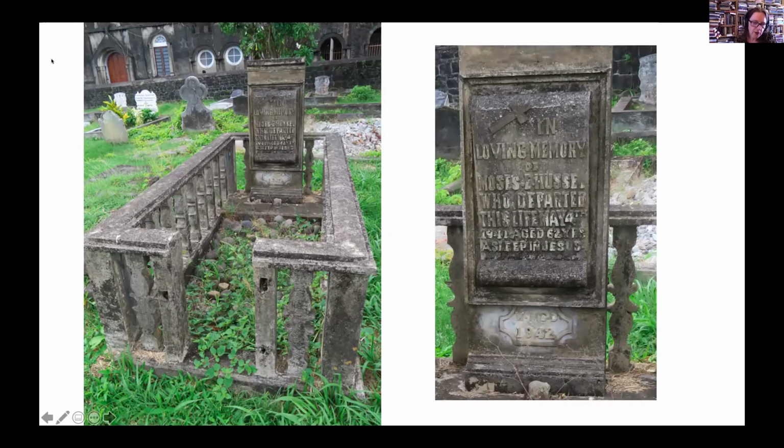This grave echoes the metal railing designs, but is more recent and cast in concrete. This is the grave to Moses II Huss, who in 1911 departed this life aged 62 years and is, quote, asleep in Jesus, close quote. Clearly an expensive and elaborate memorial, it's unclear whether it was erected shortly after his death or in 1942, the date at the bottom of the upright stone.